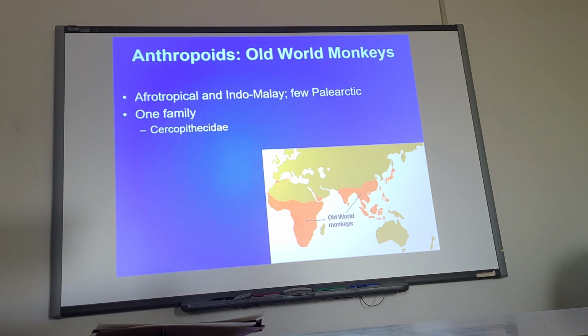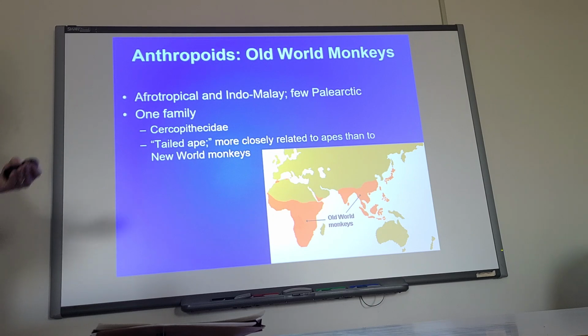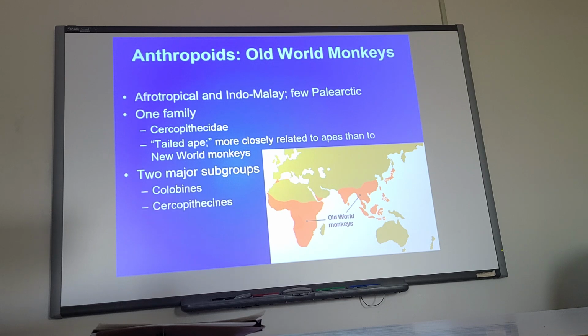There's only one family, Cercopithecidae, but it's a huge family, and oftentimes they're referred to as the tailed apes because they look like apes and they're more closely related to apes than they are to New World monkeys. There's a big difference right there. The two subgroups are the colobines, which I'm going to talk about, and the Cercopithecines.